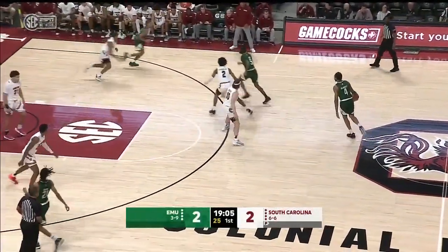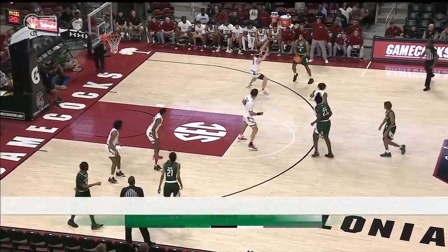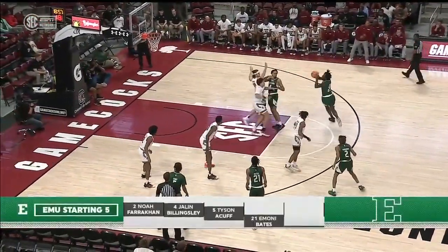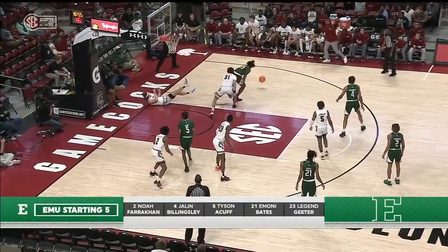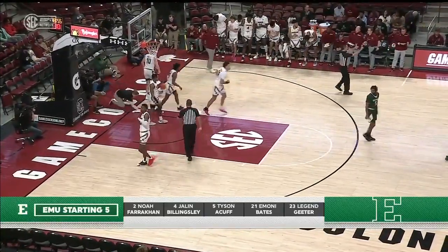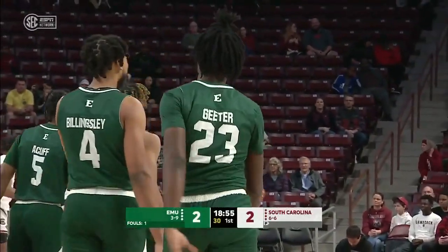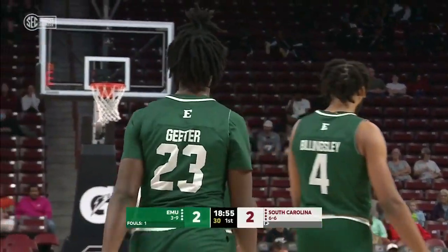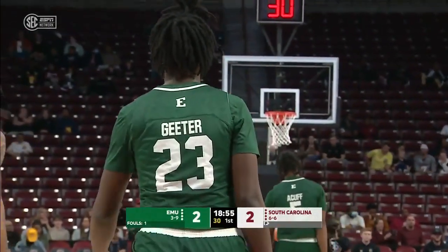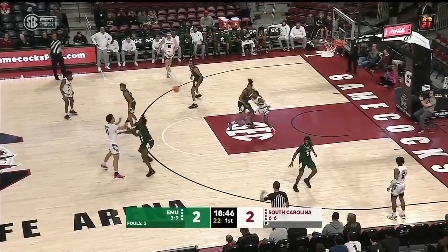Eastern Michigan 3-9 overall. Just one win away from home so far this season. This is Jeter. And Hayden Brown draws the charge. First foul on Legend Jeter. Hayden Brown does what he does best. He really can draw fouls on the defensive end. He gave Jeter space where Jeter tried to eat that space up, but he was already there and grounded and drew the charge. Hayden, graduate transfer from the Citadel. First team All-SoCon the last two seasons.